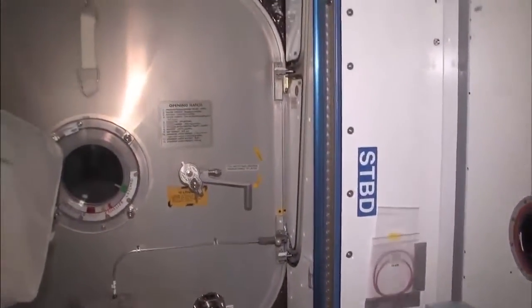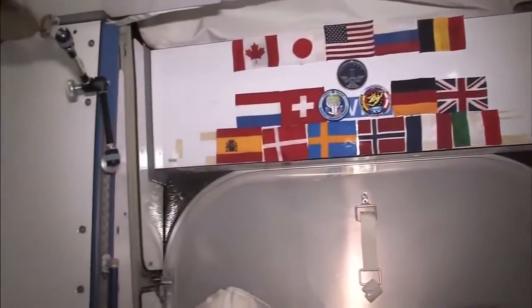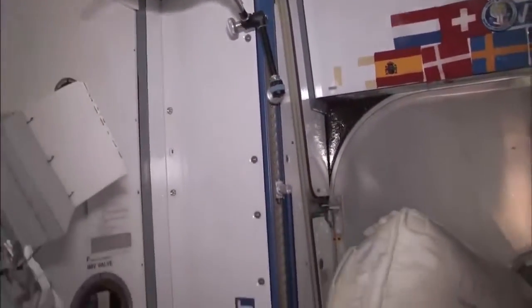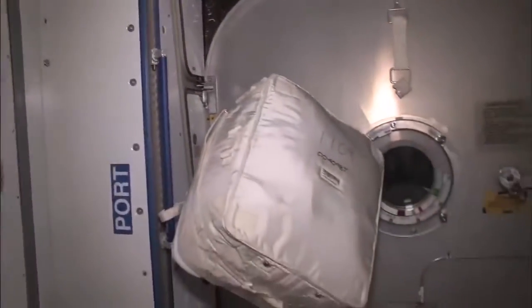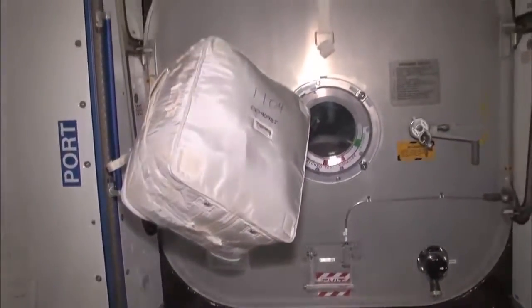And the Node 2 forward hatch area, the flag area, we use this as a backdrop for PAO events again. Our venerable ship's bell. And the big CTB floating here is our Ziploc pantry, which we're into fairly frequently.